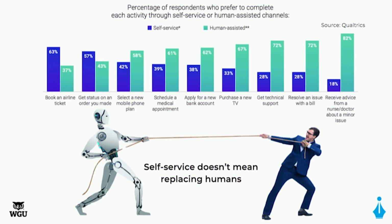We understand that as we continue to provide self-service avenues for our students, not everything has to be through AI. So we're choosing exactly where we continue to have a real human in those interactions, and where those interventions will have a real human, because they will be required.